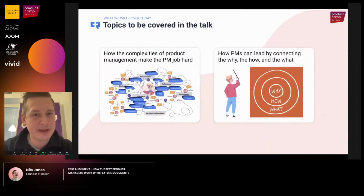So what will be covered in this talk? First, the complexities of product management and how that makes the PM job super hard. And then second, how PMs can overcome this and avoid being pulled into being a feature factory by beginning with why, moving on to how, and then getting to the nitty-gritty of what.